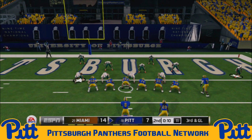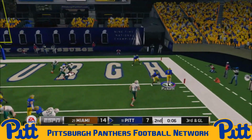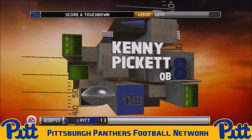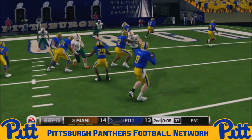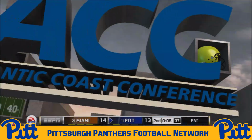10 seconds to play. Pickett in the shotgun. 3 receivers to his right. He rolls in that direction, and he's not going to throw it. He just keeps it himself. Waltzes into the end zone untouched, and the Pitt Panthers have drawn level with Miami. All it took was 1 3-and-out for the Hurricanes and 2 sensational possessions by the Panthers.